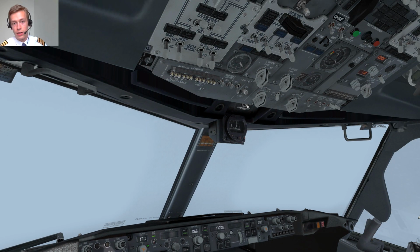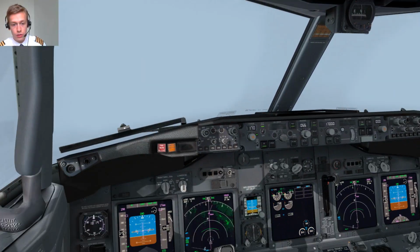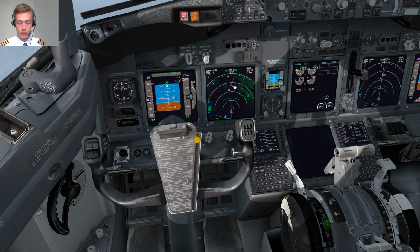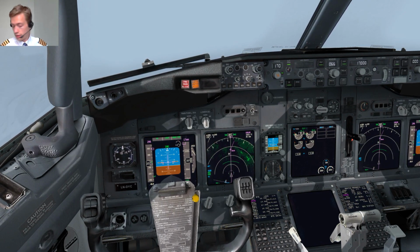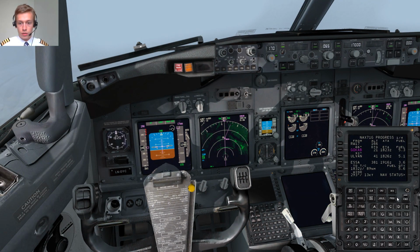Yeah, passing 10,000. Pressurization panel was all set. Looking good. Now put the gear up. Auto brakes off. And we'll wait for further climb. And we accelerate. So climbing on nicely.